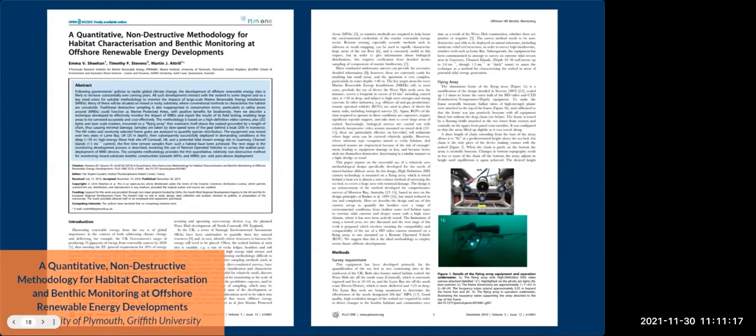Another paper we studied was from the University of Plymouth, Griffith University, and some other universities in Europe. They had a joint paper published as a side-by-side accounting of various methods of seafloor mapping. It's called a quantitative non-destructive methodology for habitat characterization and benthic monitoring at offshore renewable energy developments.